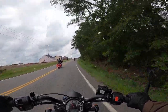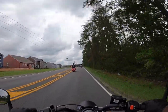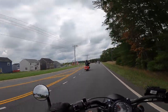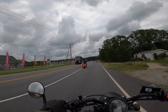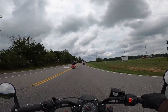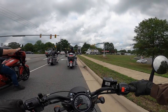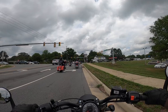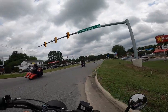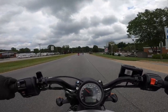You feel some vibration in the handlebars, the grips, but nothing you wouldn't expect or find inappropriate, I would say. Listen to me, like I've ridden a bunch of motorcycles to know. Now that this is the first time I've ridden a Scout in a long time, there is nothing about this motorcycle that makes it inappropriate for a first bike.